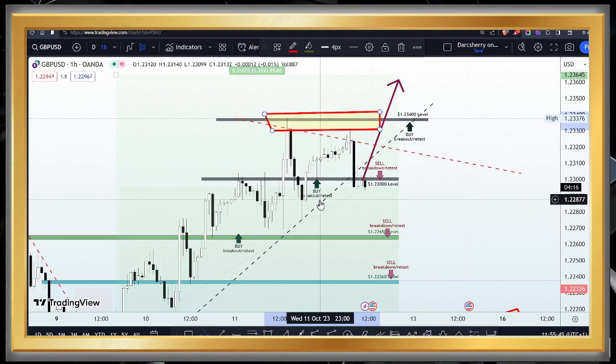So if a breakout of this structure happens, we do want to be getting ready to add more positions, if we still have more buy positions running, or join in new positions at the breakout of that level. So our center of focus for today is basically between the 1.234 and the 1.2300 area, where the direction of the breakout will determine our direction for today's trading session.